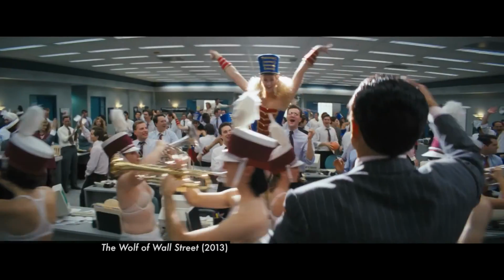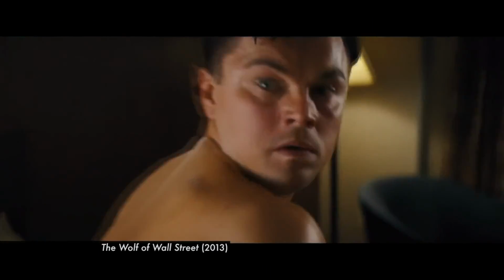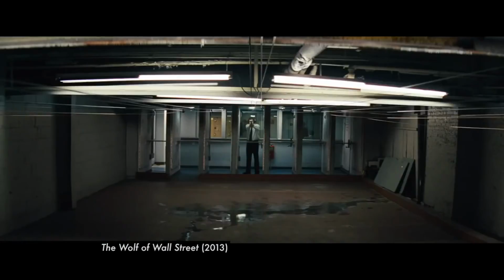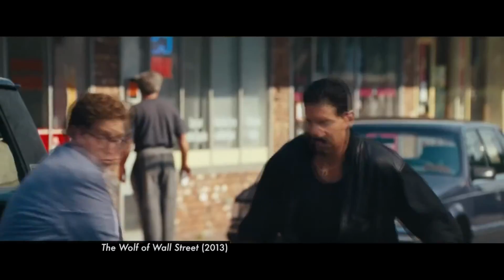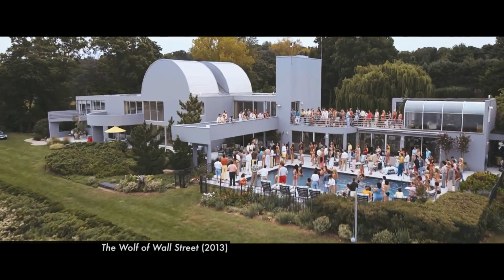Move over Gordon Gekko. Real-life convicted stock swindler Jordan Belfort gets the big screen treatment in Martin Scorsese's The Wolf of Wall Street with Leonardo DiCaprio as the profligate, cocky crook. Another real-life scandal inspired David O.